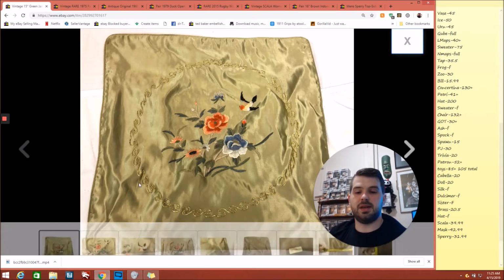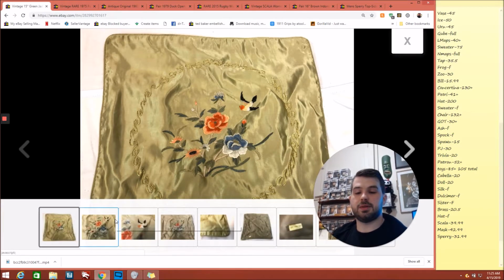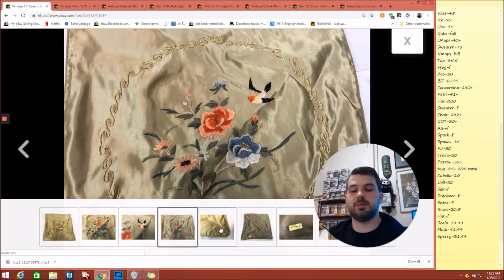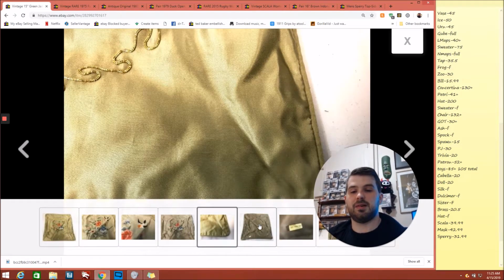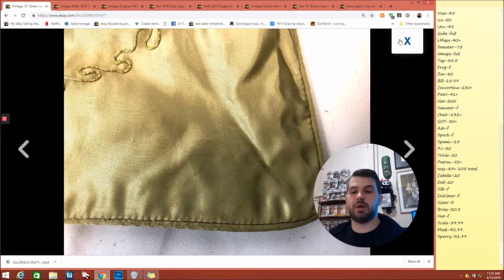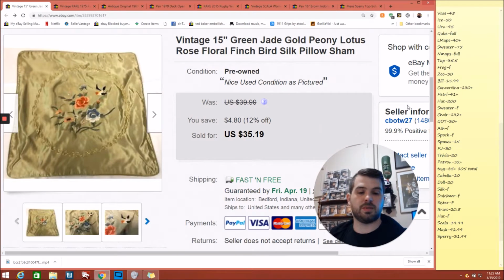Some of these Asian embroidered silk pillow shams can be worth a lot of money, so if you see them, keep your eye out. I've had luck with them in the past. I have some that I haven't sold, but this one ended up selling for $35, and I think I gave $2 for it.